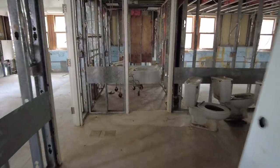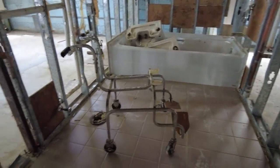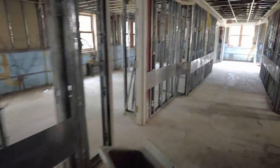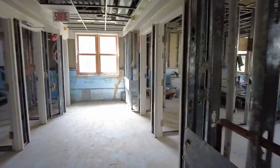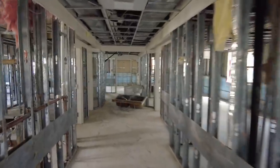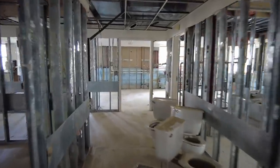So this is still part of the medical wing. So there's still a little bit of equipment. There's some kind of an old wheelchair contraption there. I don't want to go upstairs yet because I want to go back to those stairs that we came down and see where they go when they go up. So let's go back, see if we can make our way back there.